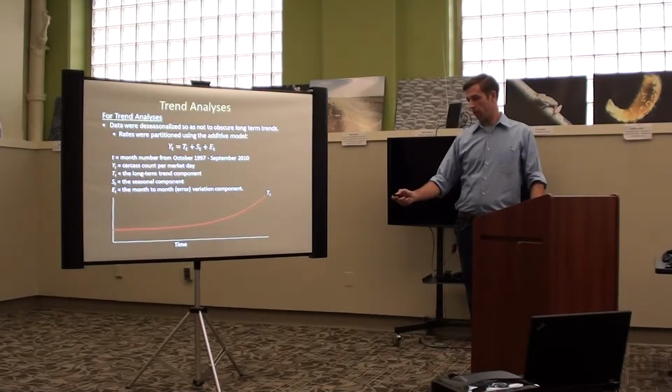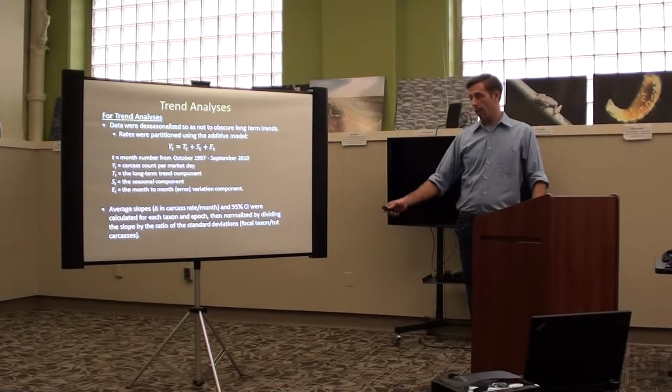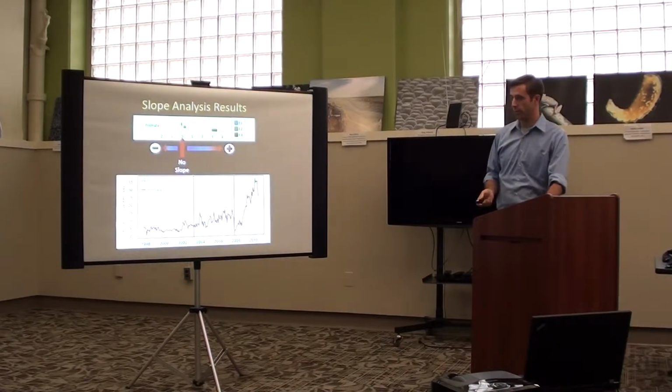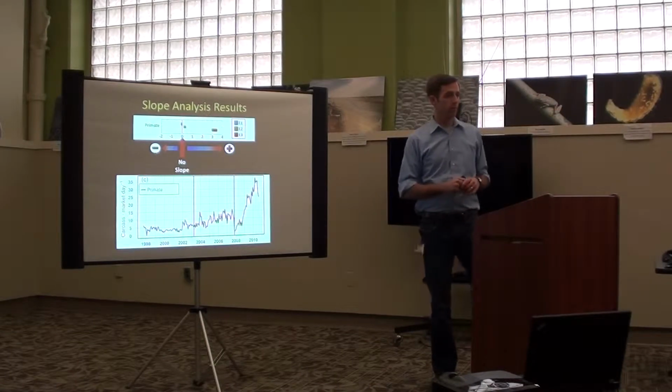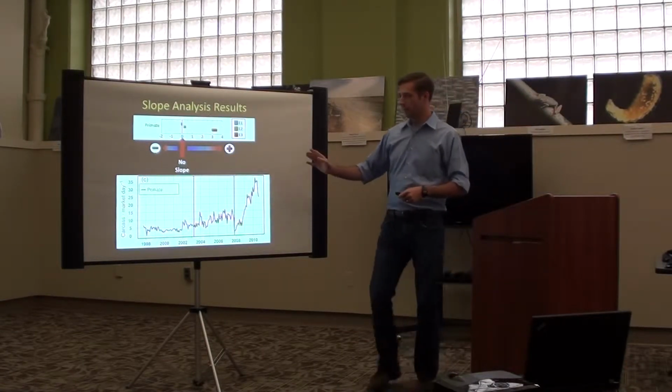And like I said, we're focusing on this long-term trend. We want to know what the long-term trend of the market is. And then we average the slopes, and we normalize them, and we plot the 95% confidence interval. So what we're going to get, and I've been told by reviewers that this figure is somewhat impenetrable, so I'm trying to explain this. We're going to get something that looks like this.